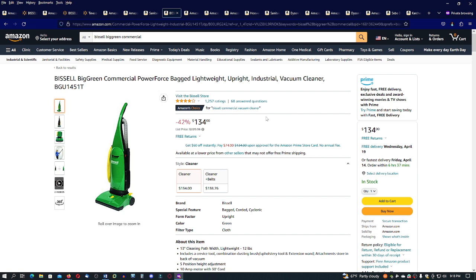It's not just a PowerForce with a commercial cord at a higher price. And again, bags are super cheap for this. You can get the same Bissell style 7 bags that I showed you in the PowerForce. Same story with belts and brush rollers. They're obviously all interchangeable.